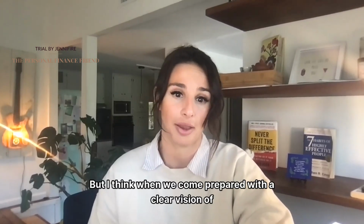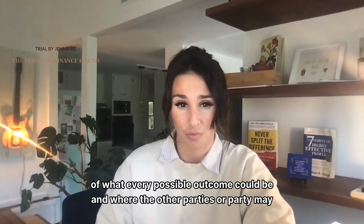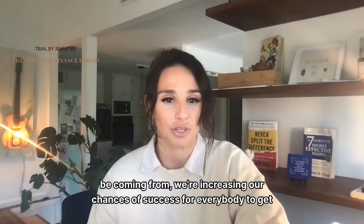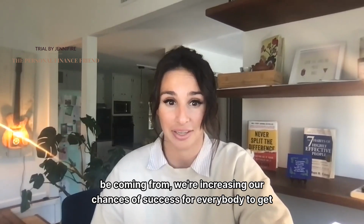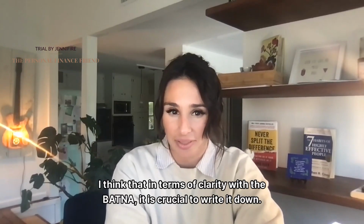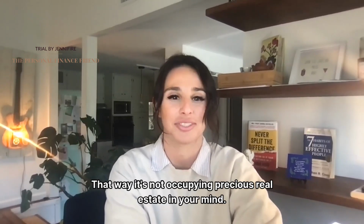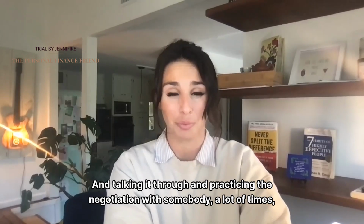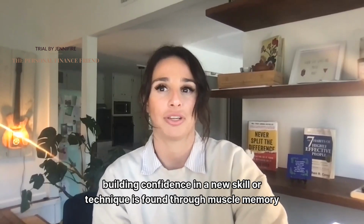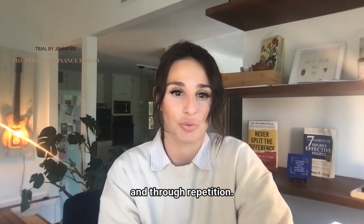But I think when we come prepared with a clear vision of what every possible outcome could be and where the other parties or party may be coming from, we're increasing our chances of success for everybody to get exactly what they wanted. I think that in terms of clarity with the BATNA, it is crucial to write it down. That way, it's not occupying precious real estate in your mind. And talking it through and practicing the negotiation with somebody. A lot of times, building confidence in a new skill or technique is found through muscle memory and through repetition.